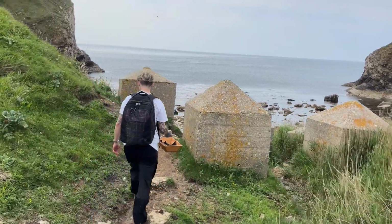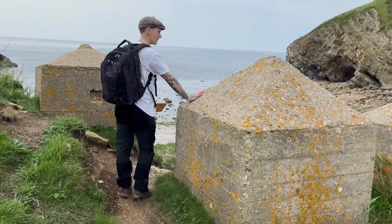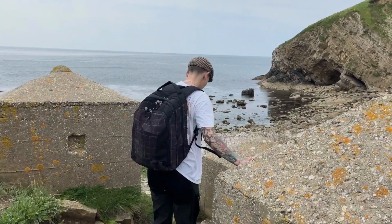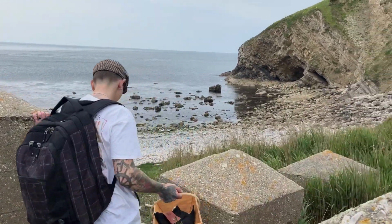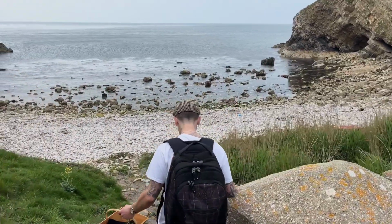So these are all the dragon's teeth that were put here to protect the bay from the Germans during the war. Oh, this is incredible. It's tide's low as well, which is perfect for seaweed foraging as well.